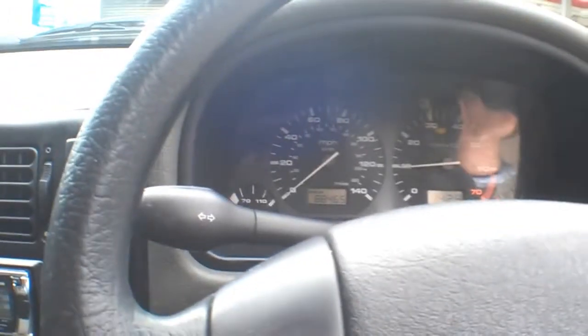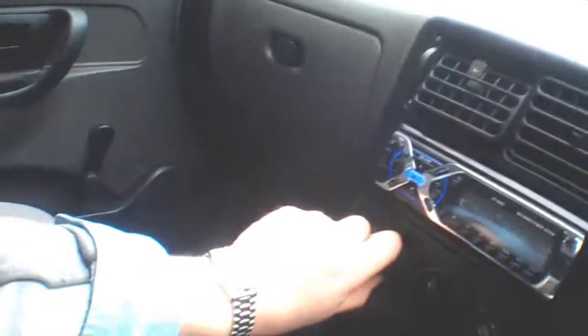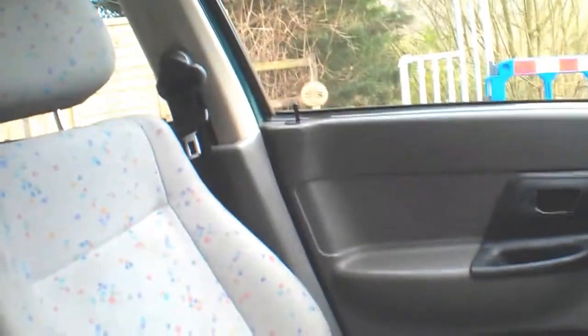Just fire it up. Perfect idle, airbag light goes out. Indicators, washers, wipers. In fact, the washer is blocked on this one side, so we'll put a little bit of wire down there and clean the jet out. No rear wiper, but the heater screen does work. The fan's all fine. The handbrake holds well, and the clutch and gear change are all good. Rev counter there as well. And there's a quarter of a tank of fuel in it if you're quick.